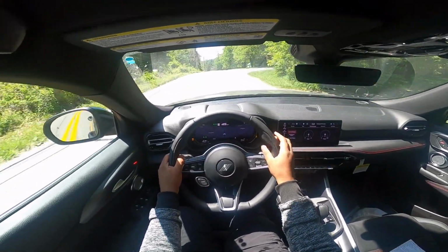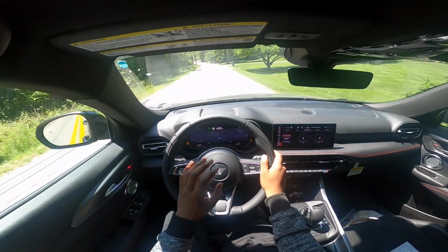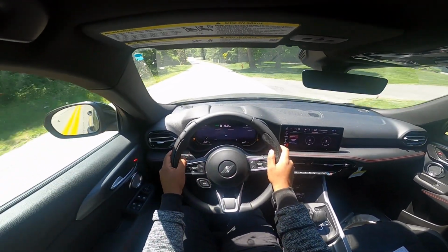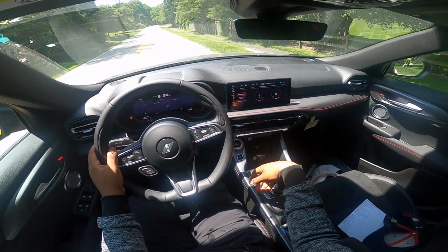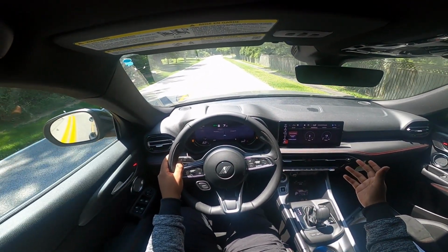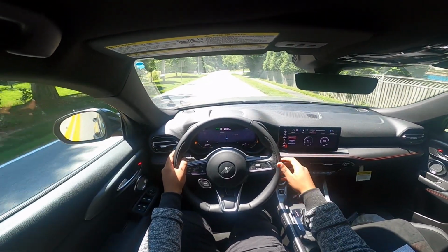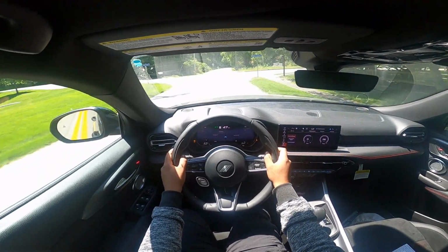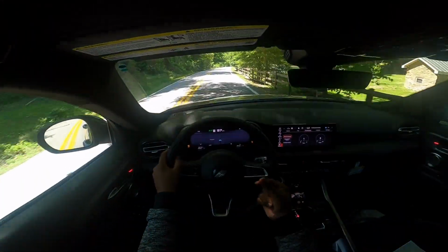That torque though, you can really feel it. 295 pound-foot of it. I mean, just rolling on throttle it just goes. Now let's say you weren't brake boosting it and you just did it from a dead stop. And the 9-speed automatic has such quick and snappy shifts.